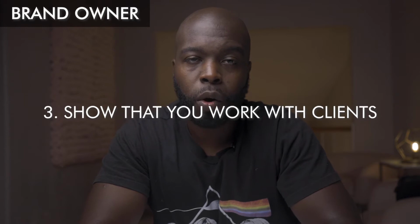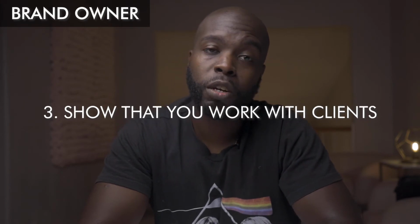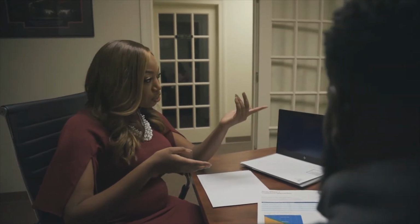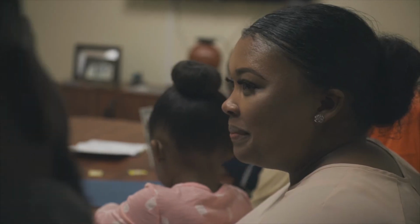Number 3 is something I feel is pretty basic and simple, but a lot of people overlook it as well. And that would be to show people that you actually work with clients or with people. A lot of people, especially solo entrepreneurs, will really just show themselves in different environments, which is cool. But if you have a client base, you want to show yourself actually working with your particular clients. That could be you sitting down talking to people, you working with your client on a project, or you just kicking it with somebody who can act like they're your client. So number 3 is show yourself working with people.